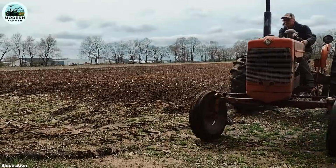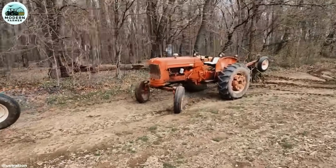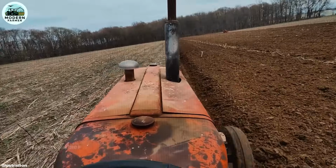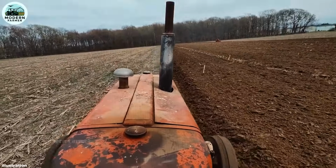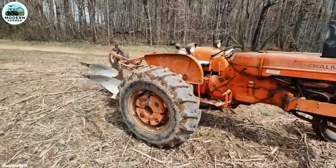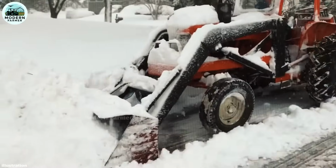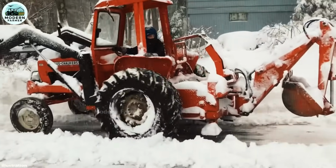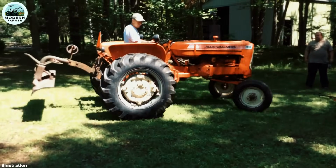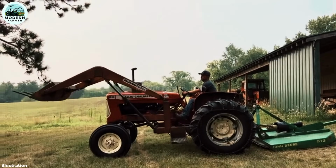Born in the early 1960s, the Allis-Chalmers D15 was the successor to the famous D-Series, following the success of the D14 but with significant improvements in power and utility. The D15 was produced from 1960 to 1968, divided into two stages, D15 Series I, 1960 to 1963, and D15 Series II, 1963 to 1968. Both were ideal tractors for small and medium-sized farms, working well in gardens, fields, and yards.